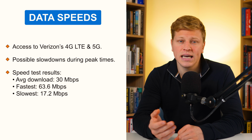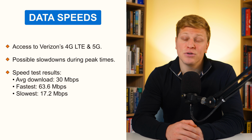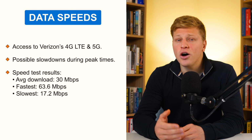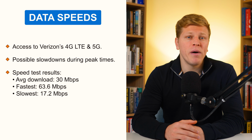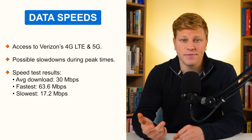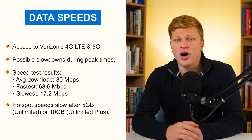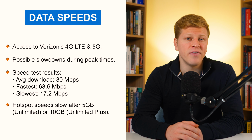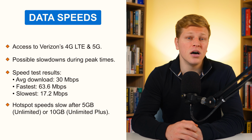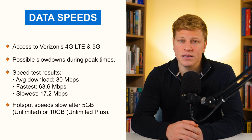To give you some context, Netflix recommends 15 megabits for 4K streaming. Amazon Prime needs 5 megabits for HD video. So even on the slower end, Spectrum Mobile speeds are fast enough for streaming, gaming, and regular browsing. One thing to note, if you use a hotspot to connect other devices, your hotspot speeds slow down after 5 gigabytes on the Unlimited plan or 10 gigabytes on the Unlimited Plus plan. So if you rely on a hotspot for work, that's something to consider.